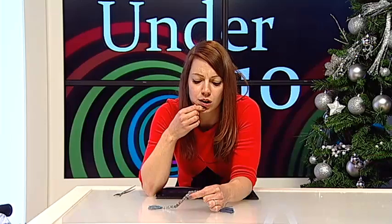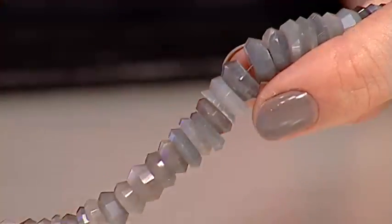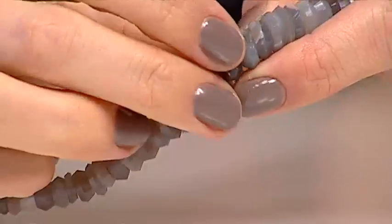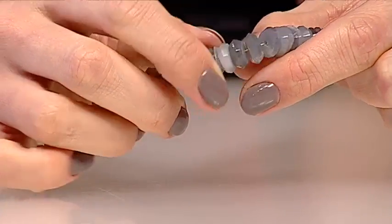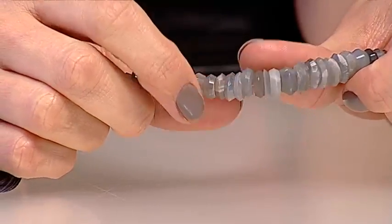Now this, I love the cut on these. What do we call this cut? This is your graduated faceted rondelles, but often our rondelles are a lot smoother, and these have got a real edge to them. Look at those. So maybe you missed out on some of the moonstone that we had earlier. Grab it now, absolutely stunning.